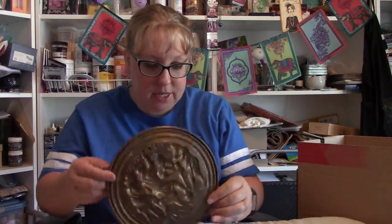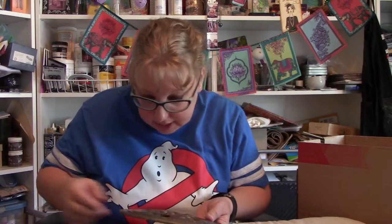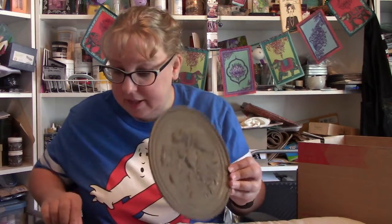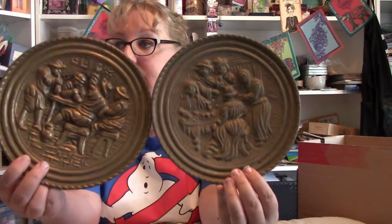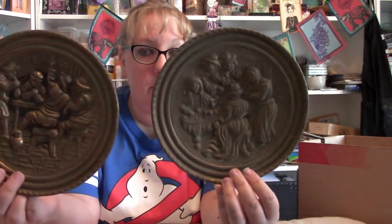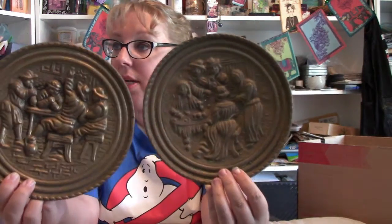Let's see what else we got. All right, these are some dusty goodness. These are like brass, embossed. They are England. The little hangers say England on them. I don't see any other markers, but I have a picture in my Etsy shop like this. Now these are really grunged out, guys, but these are just some embossed plates, and I think they're brass. They're just some great decorative wall hangings.